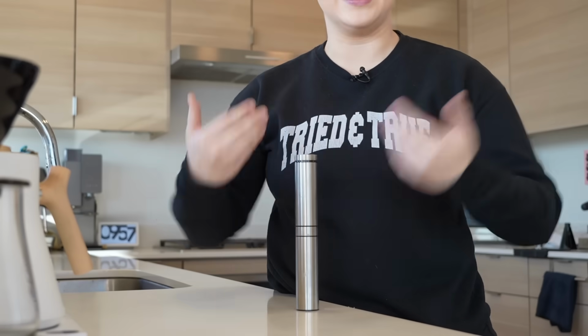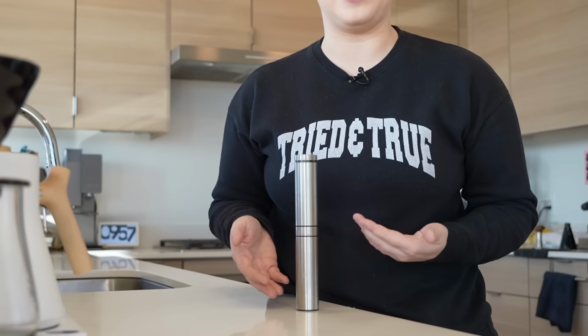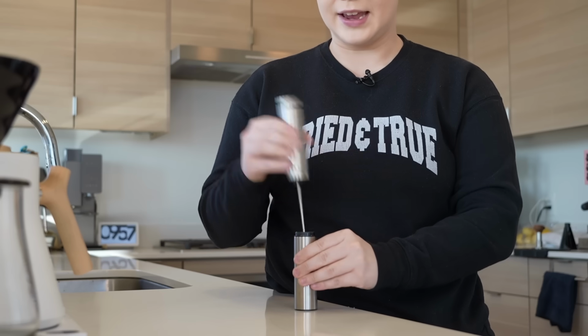Now, if you watched my milk frother review from a couple months ago, you may recognize this long tube that I have in front of me. One of the things that I think is really nice to have in your everyday arsenal of coffee tools, even if you have an espresso machine with a steam wand, is a handheld milk frother. It spins and it froths your milk. That's what it does, but it can also froth a variety of other things.